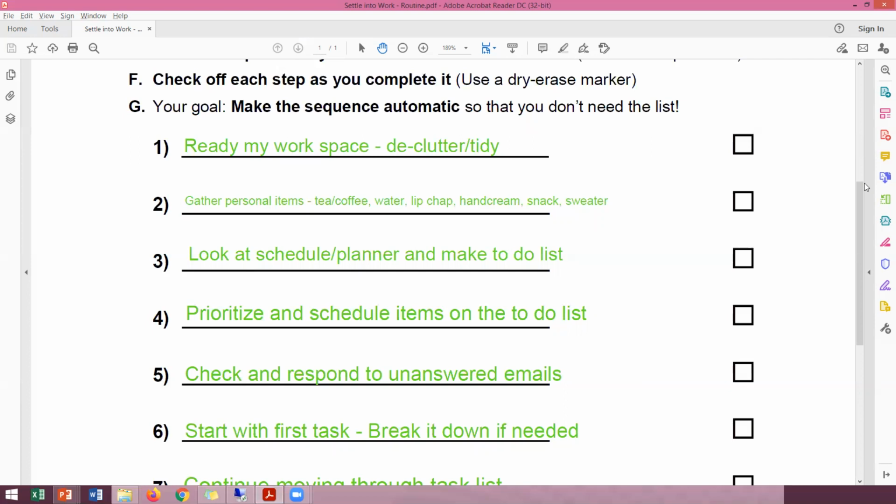So the first thing I do is I ready my workspace. I'll usually declutter or tidy my work desk. Usually I'll have some post-it notes or a to-do list from the day before. So I organize those things, move any books or articles that I've been reading.